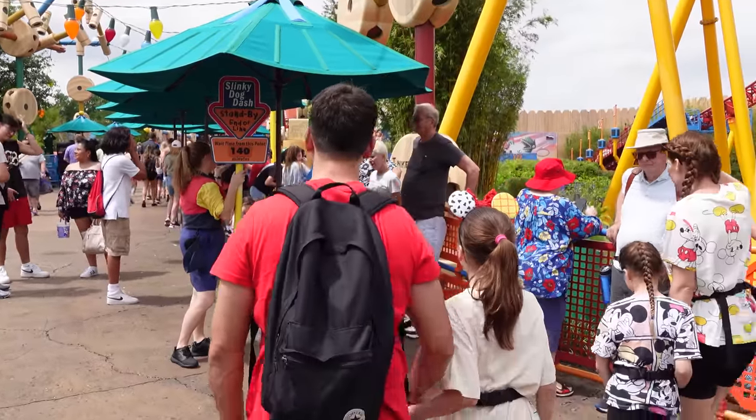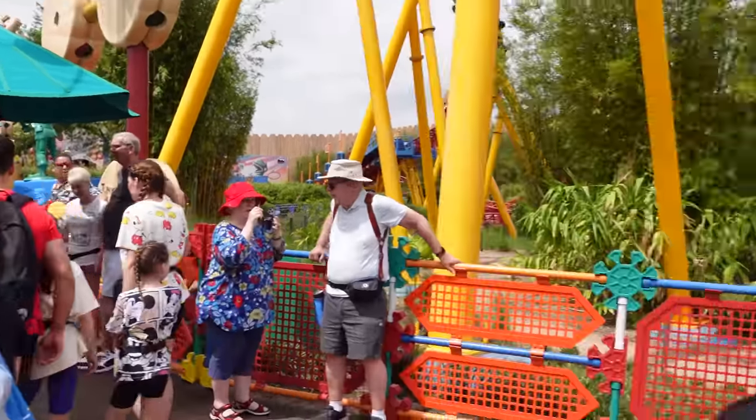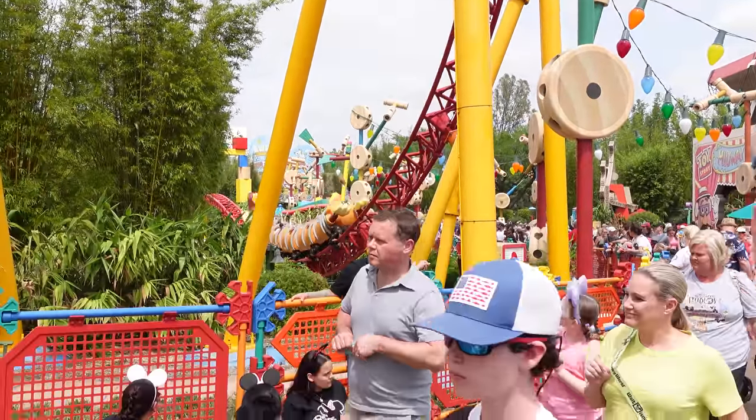Slinky Dog Dash line starts there, 140 minutes for that. I think we'll give that a miss. Do you want to wait 140 minutes? My feet are already killing me.